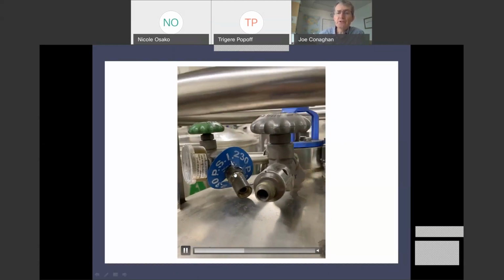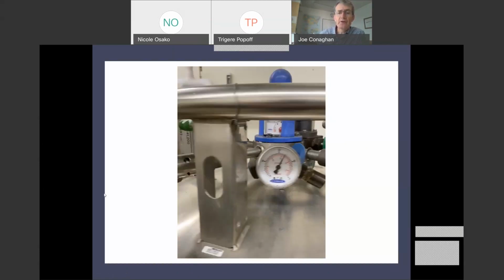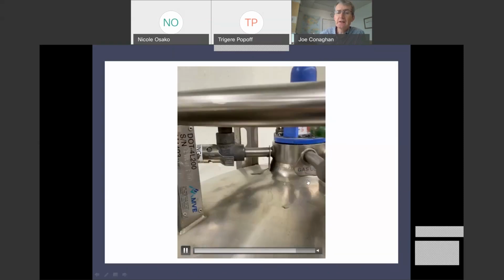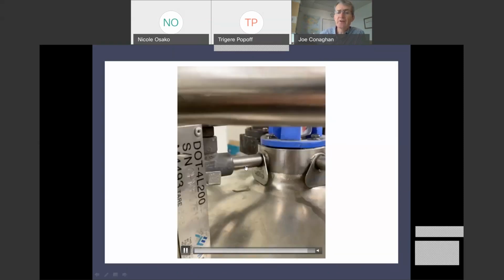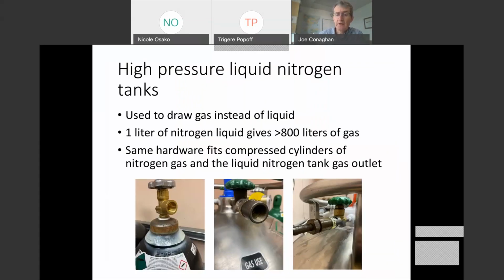And there are numerous outlets on this tank. So over here on the left-hand side, we have an outlet that allows you to take gas from the tank. And then over here, further left, we have an outlet that allows you to take liquid from the tank. So these tanks are very versatile. And what you can do is, instead of connecting your gauges or your hoses to a bottle of compressed nitrogen gas, you can just connect it to the liquid nitrogen tank.